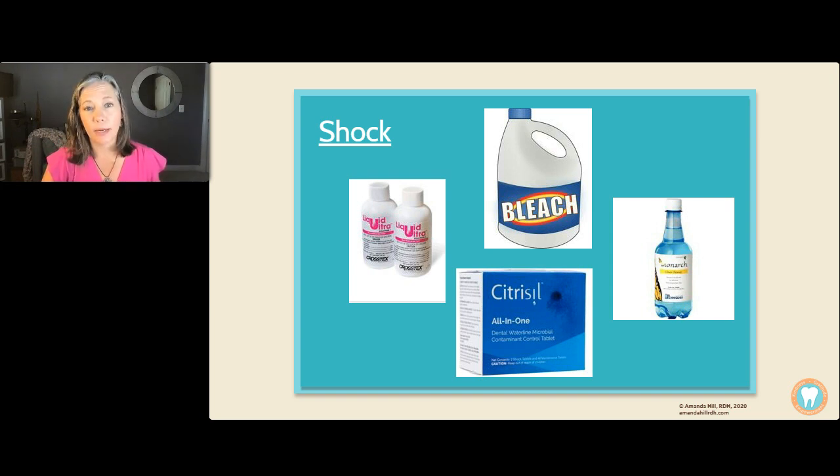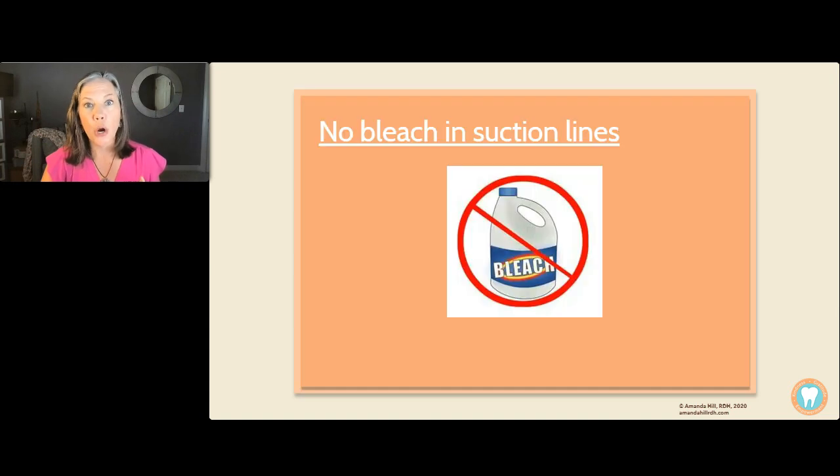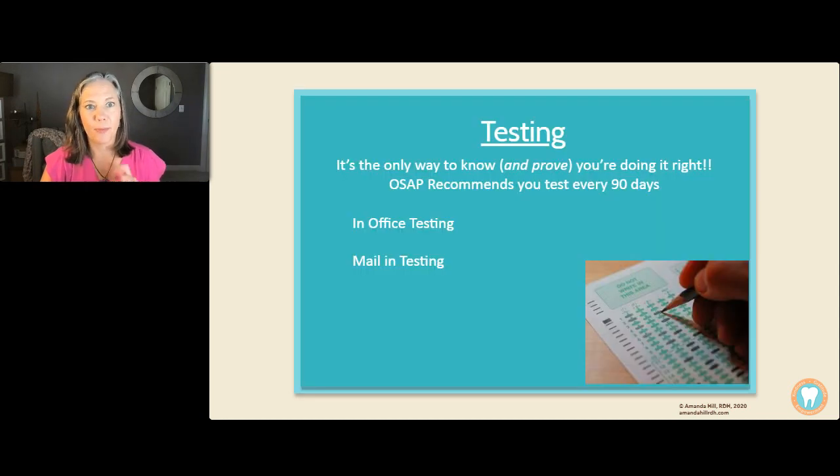Monarch has a great product that you can use as a regular maintenance and a shock. And Citrasil is another one. There's lots of other products out there. But you need to make sure that you're using a product and you're using it according to its instructions for use. No bleach in your suction lines. We'll get to that in a minute, but I always like to say it. So if you're shocking with bleach, don't ever pour it down your suction lines. Remember that.